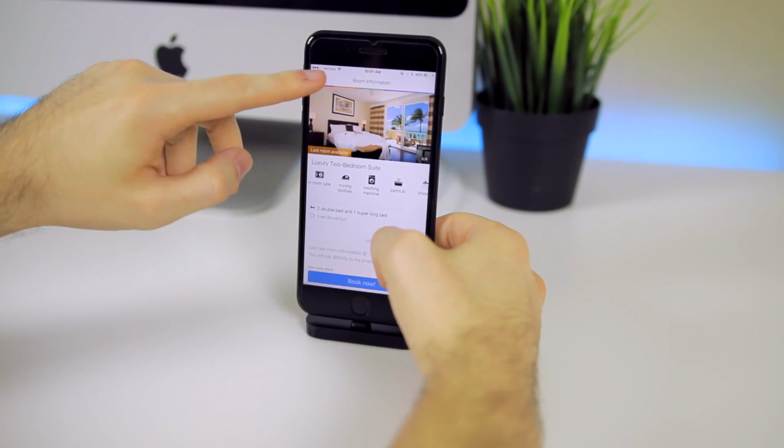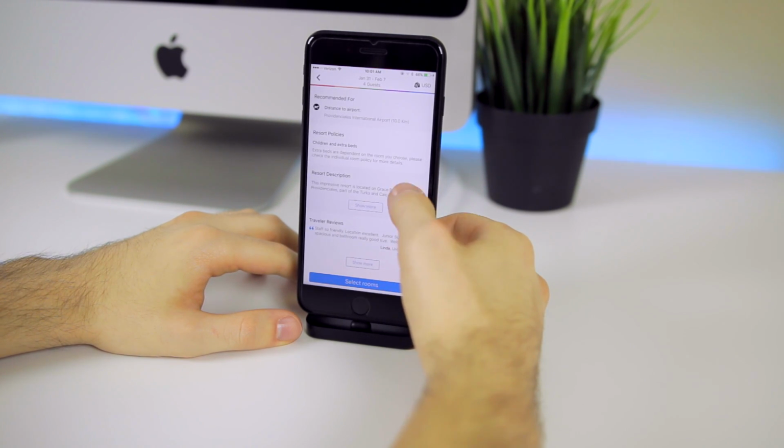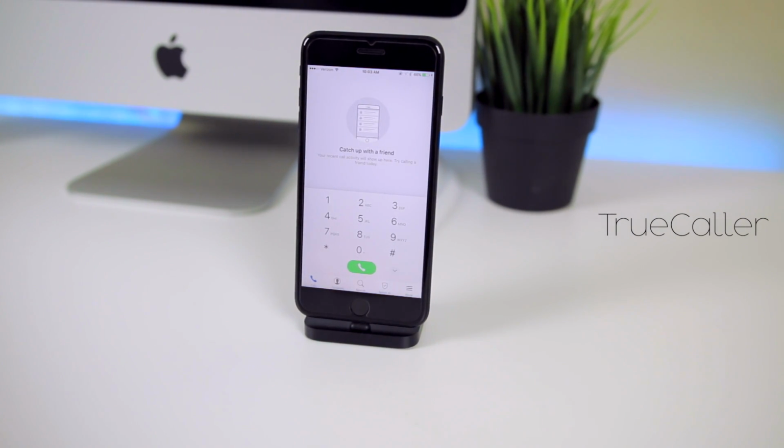So that is Agoda, a great application for those who travel or those who are just looking to see what's out there and how much it'll cost. The third application is called Truecaller, and this one is one that I will never delete from my phone.